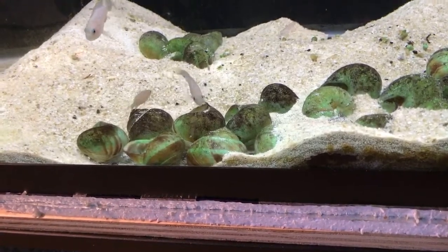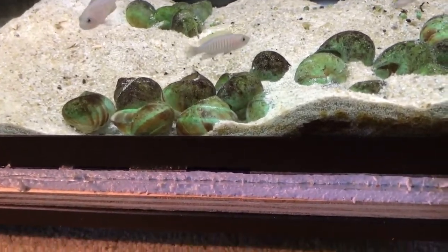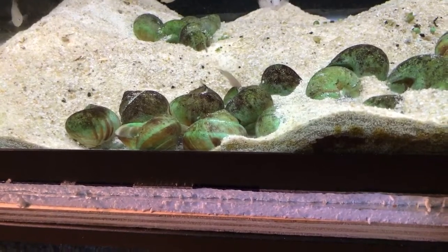Crystal says, I love me some killifish. Yeah, I've really not done a whole lot with killifish, but I would love to. I'm going to do some Nothobranchius rachovii, something like that that'll do well in the water that I have here.